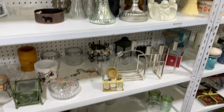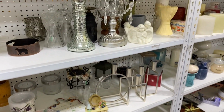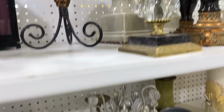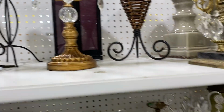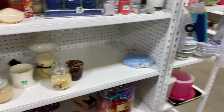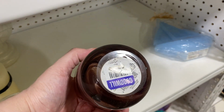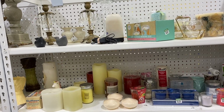I like that little chandelier candle holder. Come on, candle section. Give me a Lucite candle or a Glass Baby or a fairy lamp. Come on. No luck. Wait, is this a Glass Baby? Of course not. It's just some generic candle holder. Well, I tried. Thank you, candle section.